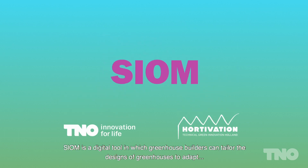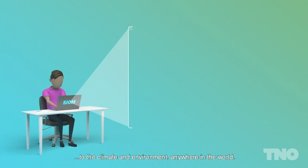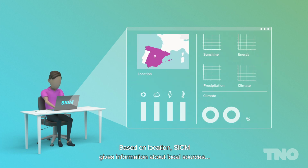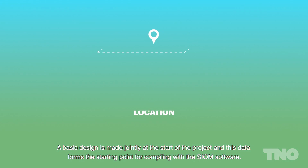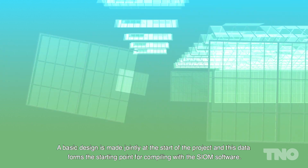SIOM is a digital tool in which greenhouse builders can tailor the designs of greenhouses to adapt to the climate and environment anywhere in the world. Based on location, SIOM gives information about local sources, such as sunshine, precipitation, climate and energy. A basic design is made jointly at the start of the project, and this data forms the starting point for compiling with the SIOM software.